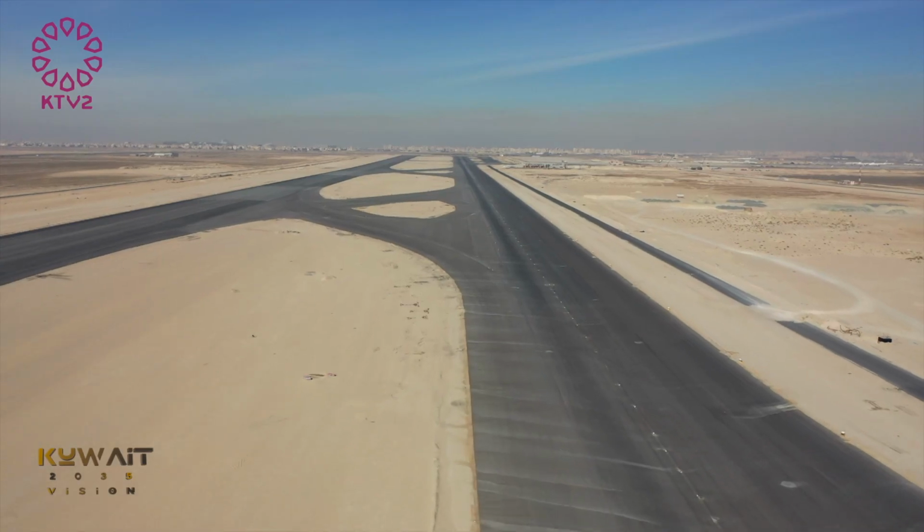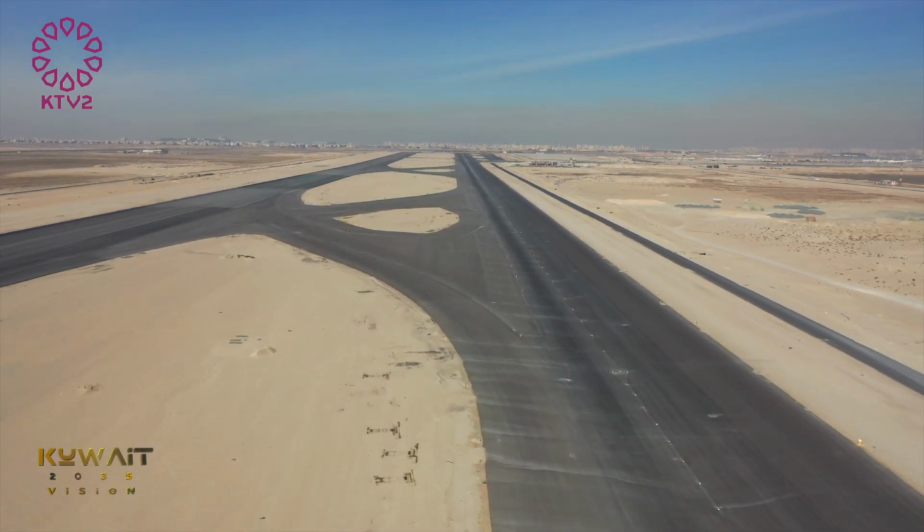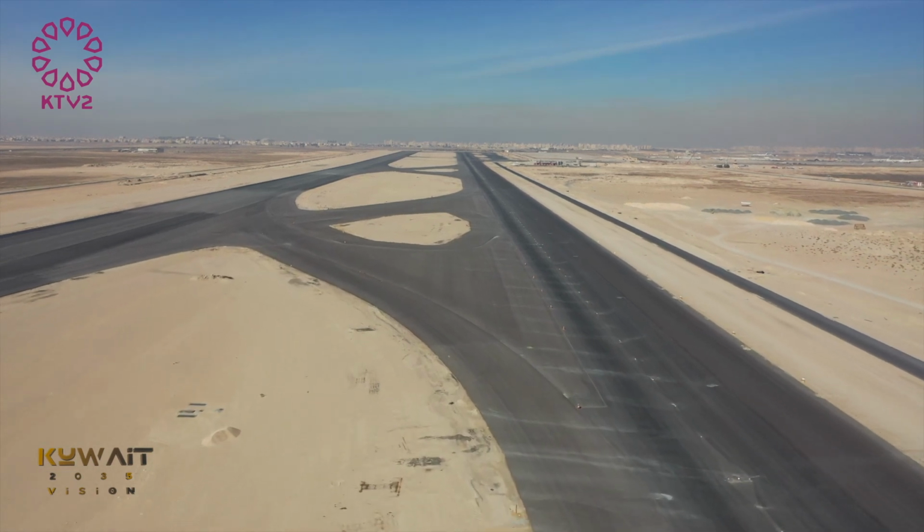Phase B is the new third runway in Kuwait International Airport and its associated taxiways, and also the infrastructure required to operate this runway. It also includes a segment of the new cargo tunnel that will connect several parts of Kuwait International Airport to the new cargo city. Phase C is the reconstruction of the eastern runway on the eastern side of the airport, and it also includes the associated taxiways and infrastructure. Phase D is the new air traffic control tower and its associated buildings that will aid the operation of the air traffic control tower.